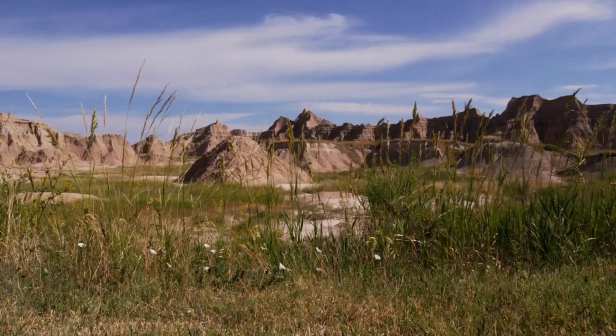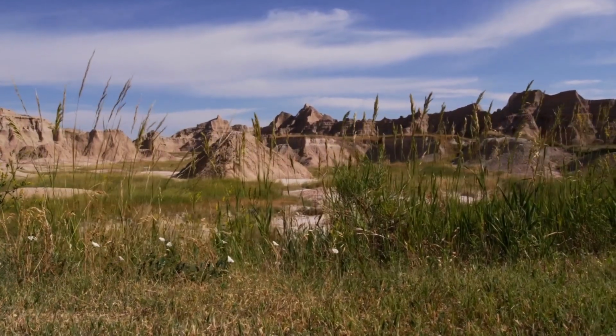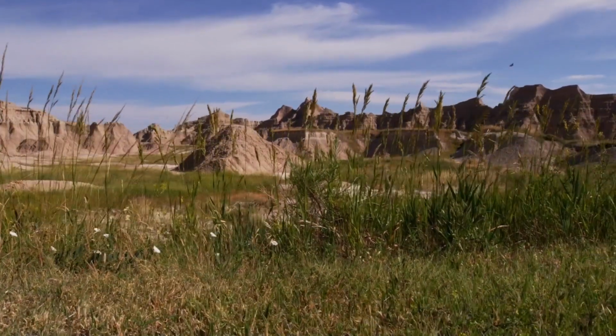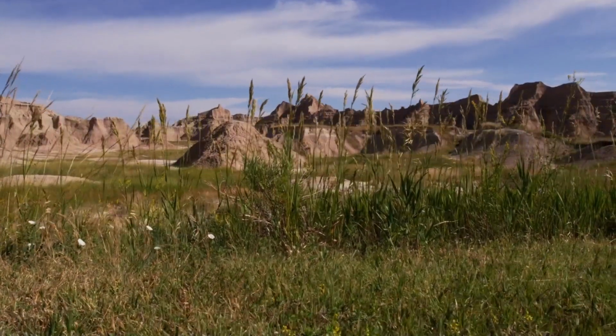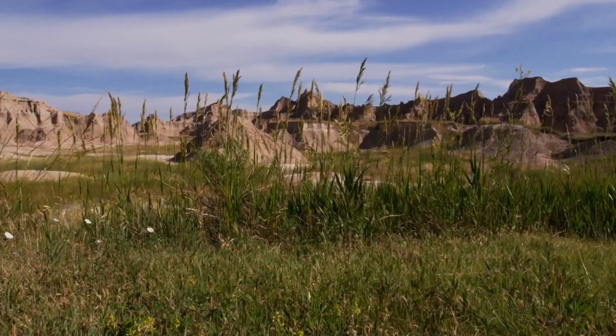As night falls, prepare for a celestial spectacle. The Badlands boasts some of the darkest skies in the country, offering unparalleled stargazing opportunities. On a clear night, you can see the Milky Way arching across the sky, a sight that's becoming increasingly rare in our light-polluted world. But the park isn't without controversy.